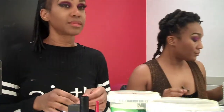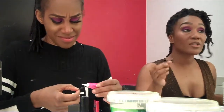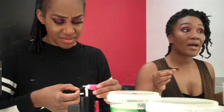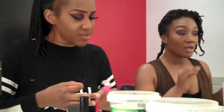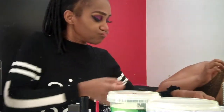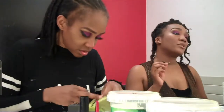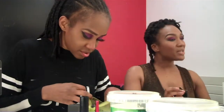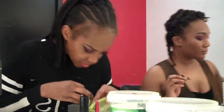Now, look at here. We usually like to use the dark glue, however, we don't have it. This works just fine. It will dry, and once I put the liner on, you won't be able to see it. I do have the black one, and I don't know why I didn't pull it out. Dark glue is great. I would recommend the dark glue for everyday wear if you're going to be up in somebody's face. Whatevs.